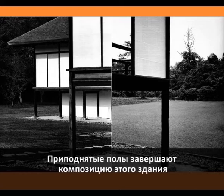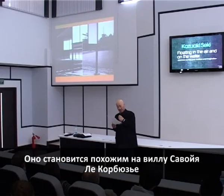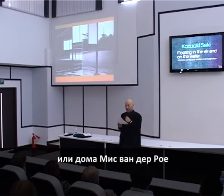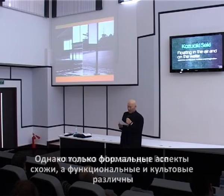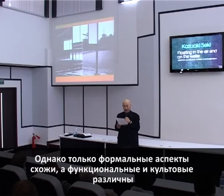The raised floor composition of this building looks similar to the pilotis of Villa Savoye by Le Corbusier and the Farnsworth House of Mies van der Rohe. However, only the formal aspects are similar, but the function and meaning are different.